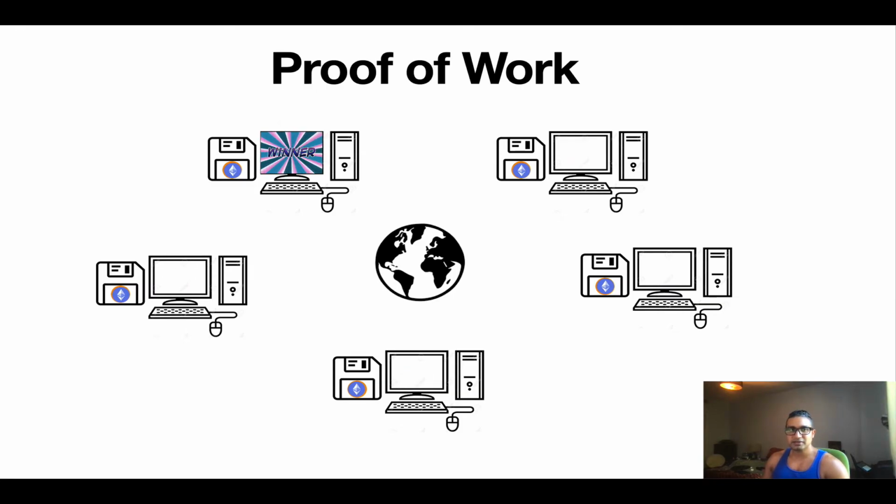So here's a little animation of one of the nodes winning by solving the puzzle. The others are losers. And that winning node will get to present its block of transactions as the next official block, and that will be added to every node's blockchain. So that winner is the one who gets to make the next official block.